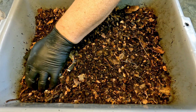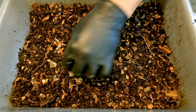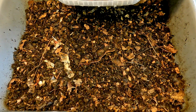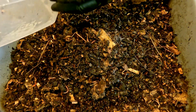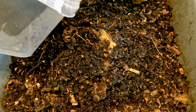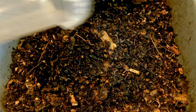Hey, what's with this guy? It's a good sized worm. Wants to climb the walls and get out. You know what? Stay put. You could be the welcoming party. Here comes the babies. Be nice. Alright, let's make sure we didn't have any that stuck to the container. Let's see any. But I'll double check later.